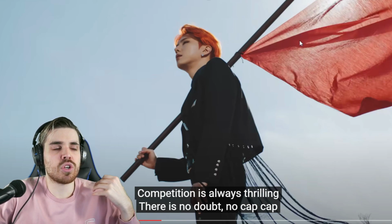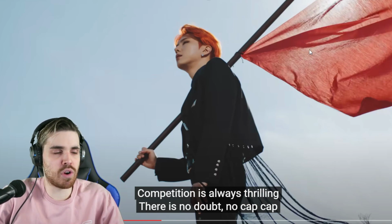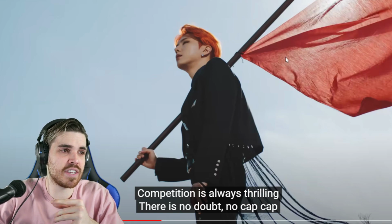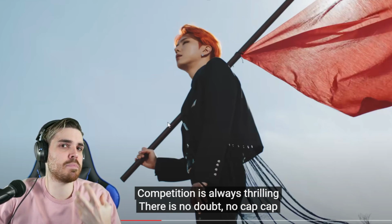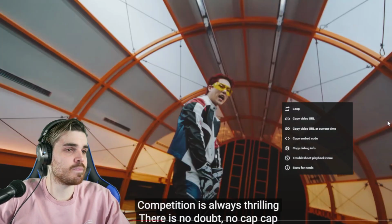I mean, here you have a flag, so there must be a reason why he's holding a flag. Maybe he's a rebel, maybe not. Again, if you know the story of this MV, tell me. But I like the scene itself. I like these kind of angles. I like when people look much bigger than what they actually are on camera.